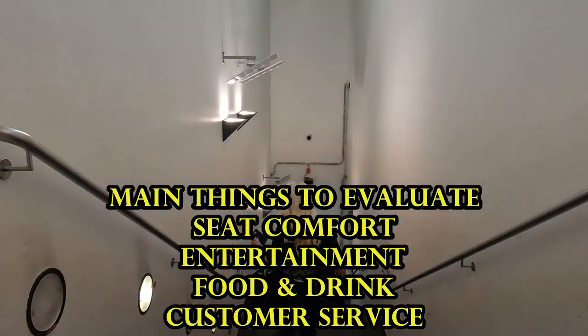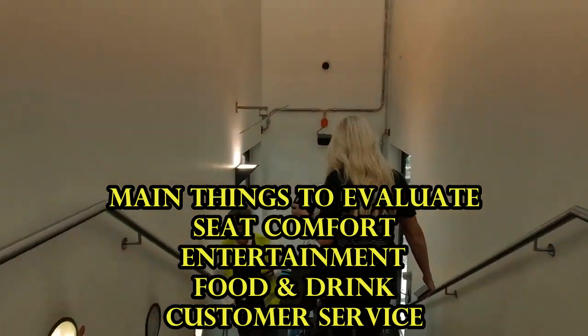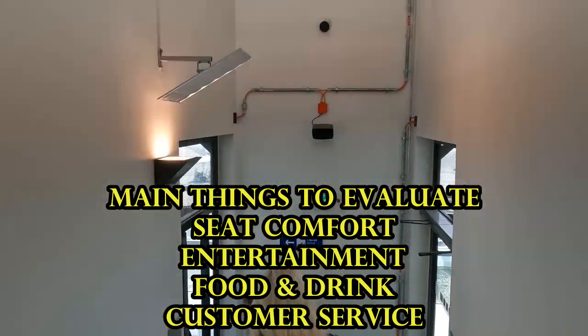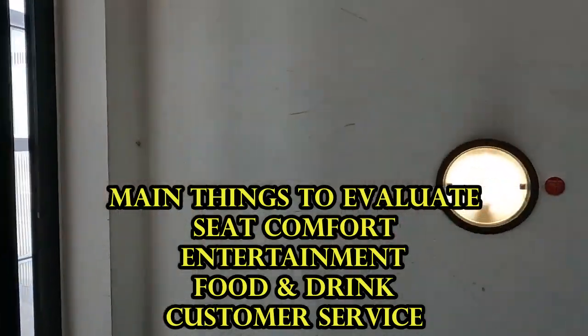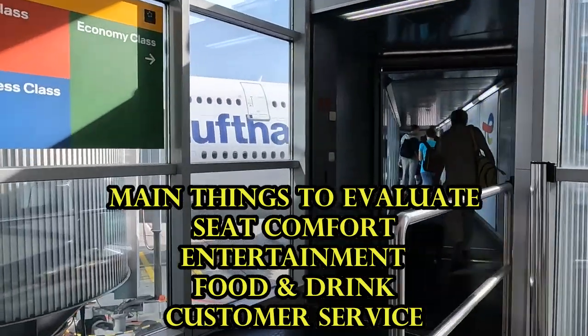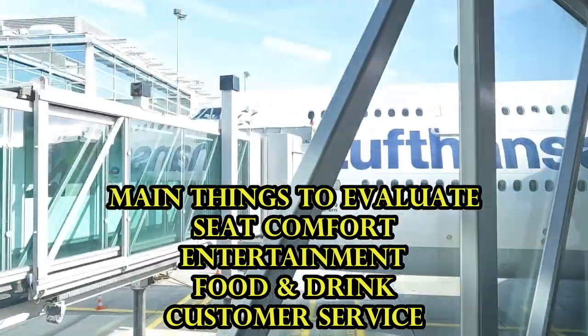Obviously, I'm going to be sitting there a while. The entertainment system and the selection there. The overall food and drink that we are going to be served, not just the drink, but the service. And finally, the overall customer service: the flight attendants, how attentive, how visible they are.